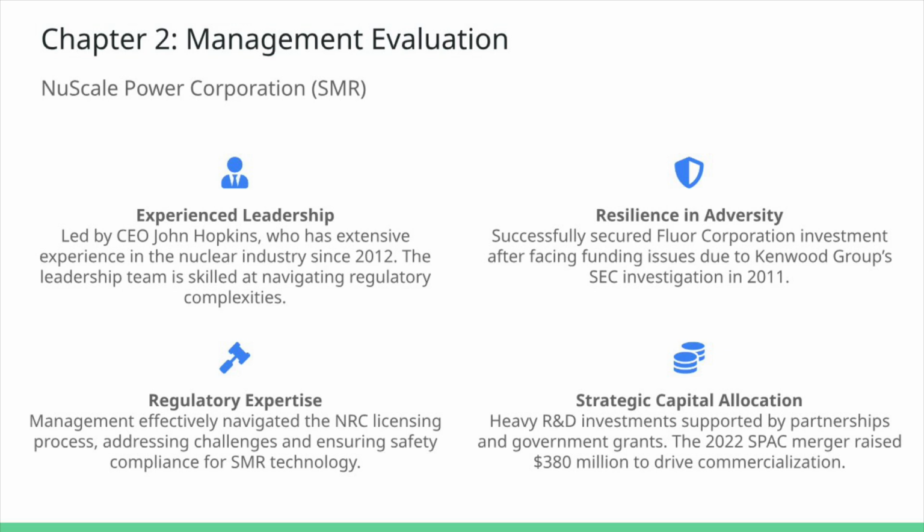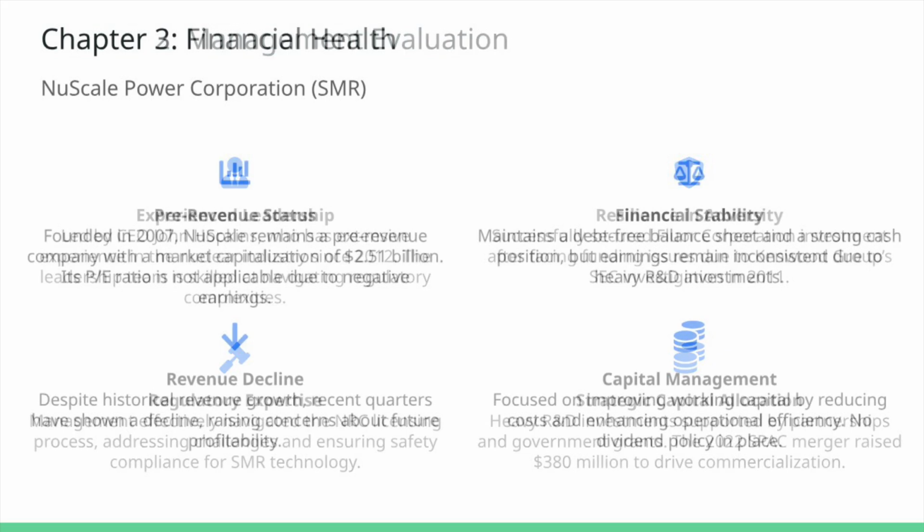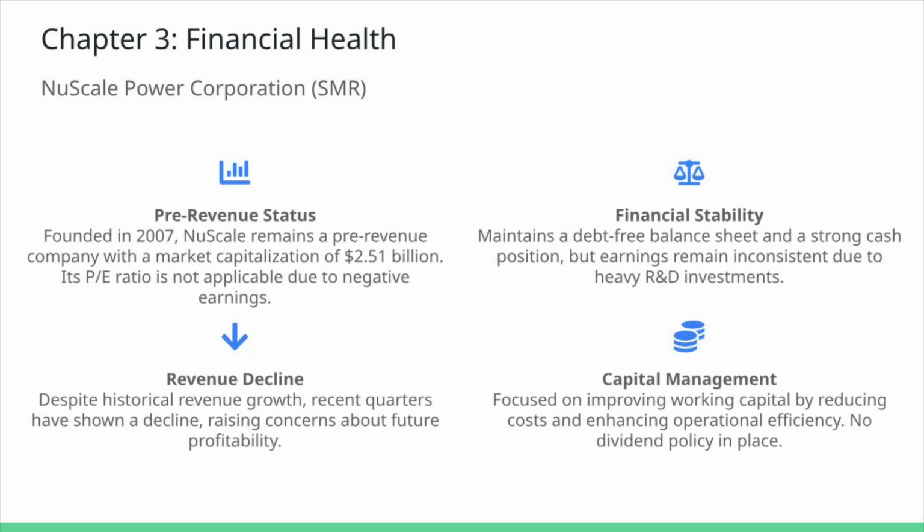That's reassuring. But let's talk about the elephant in the room, the financials. Nuclear energy is a long game, and I'm guessing NuScale isn't exactly rolling in profits yet. You're right. They're still pre-revenue, which means they're not generating any income from sales yet. They're heavily investing in research and development, which is essential for bringing their technology to market, but results in losses in the short term.